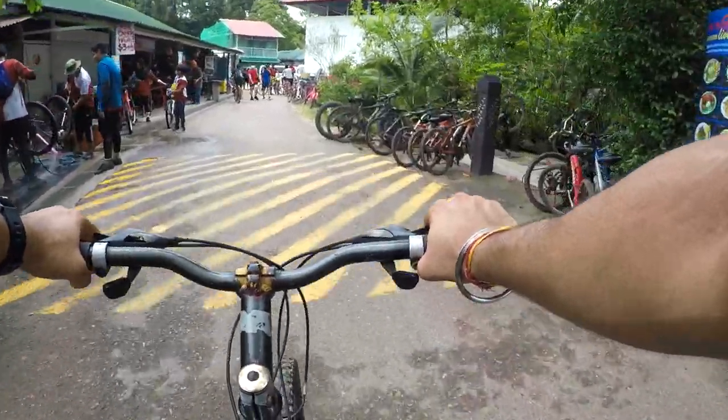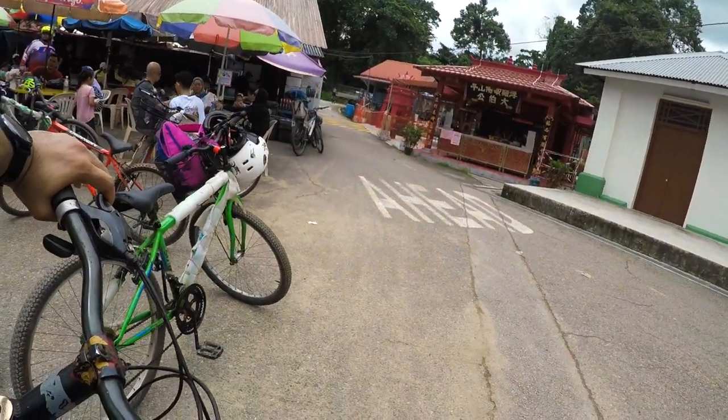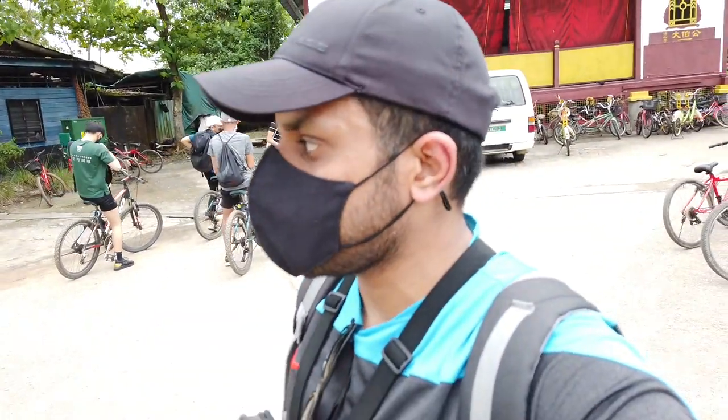We took our bicycle somewhere from here. Just return back our cycles. We'll take the jetty now and we'll return back.